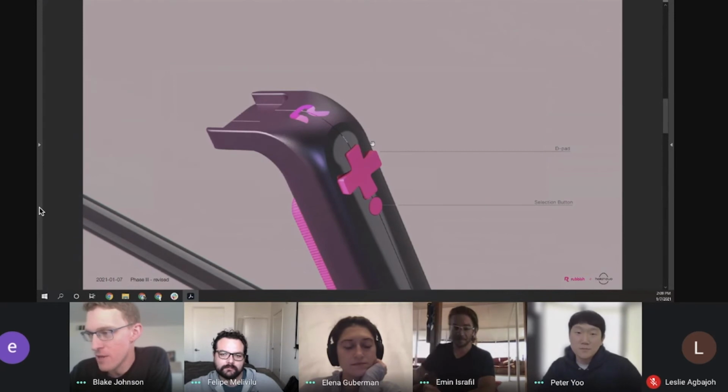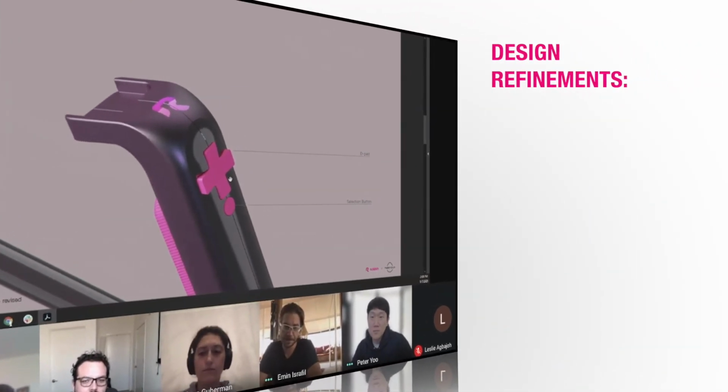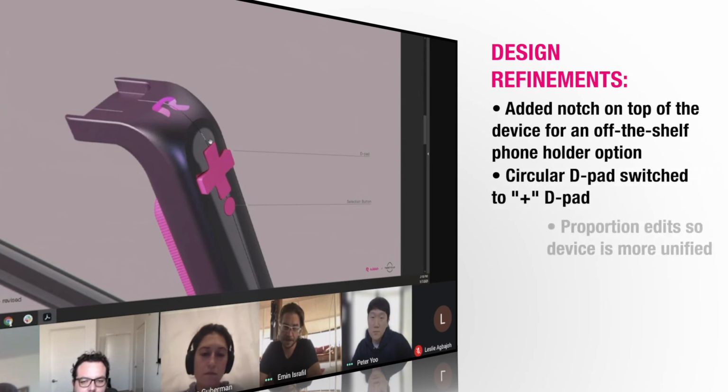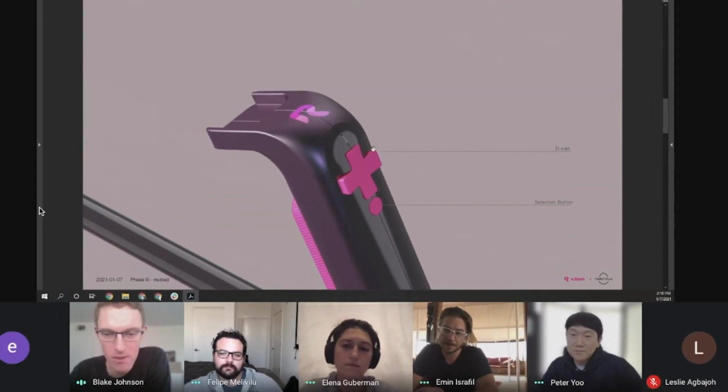Aesthetically, we did apply some quick tweaks to this model. Felipe had mentioned that you had a preference for just the simple plus form factor for the D-pad rather than the full circle D-pad, so we went ahead and made that change. Now that you're seeing it, I'm curious if that feedback still resonates, or if, after seeing it, maybe the circle makes more sense to you.